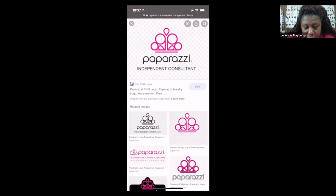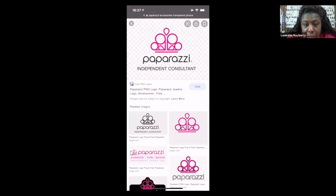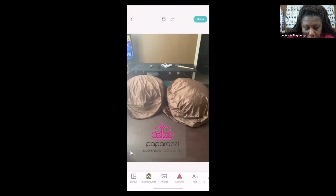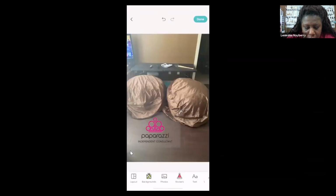Okay, here's a transparent image. Did y'all see that? Tap this one. It's transparent. How do I know it's transparent? Because it has the checkerboard behind it. Hold it down, add to photos, back to Pic Collage. I'm going to get rid of this one and add this one. That looks so much better and cleaner and less fuzzy. So, and then I can move it around and put it anywhere I want to on here, however big or small that I want to.